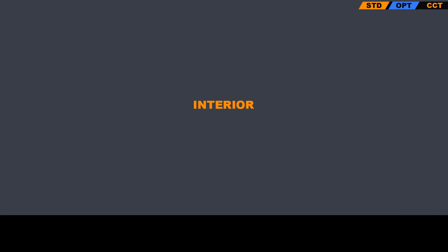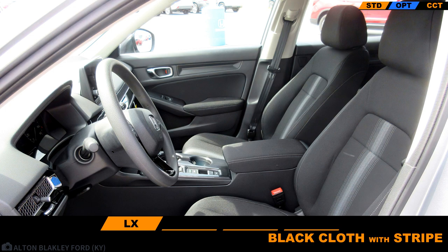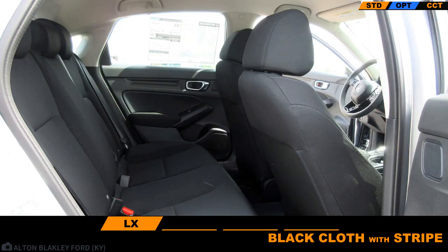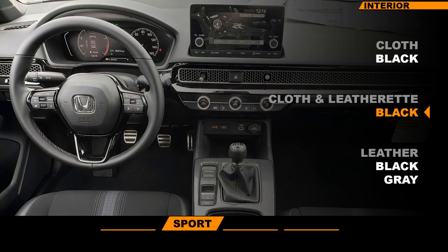The Civic Hatch has four different interiors available. The LX has cloth seats that are shared with the Sport model, but don't have the Leatherette on the sides. The XL and the Sport Touring have leather in either black or gray, but the gray is only available with either platinum white or Meteorite gray exteriors.